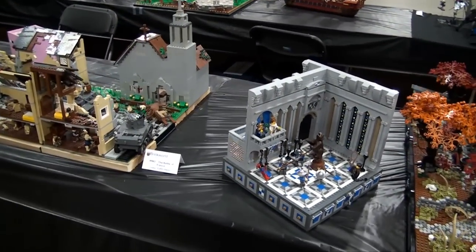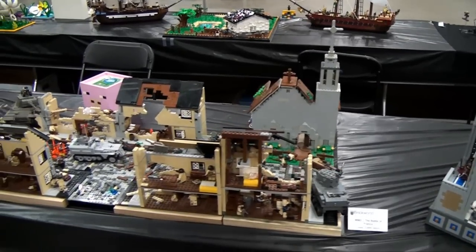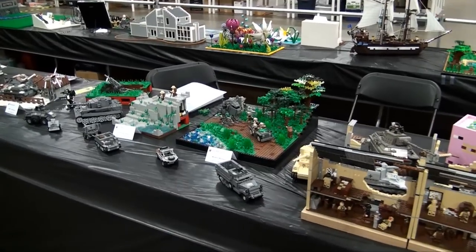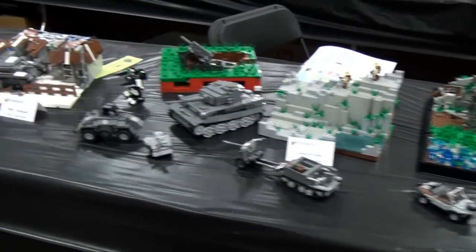And got some World War II builds built by Colin Jenin. We interviewed him about several of these builds that you might have seen on the page in the past here, so check those out if you haven't. Talented World War II builder.